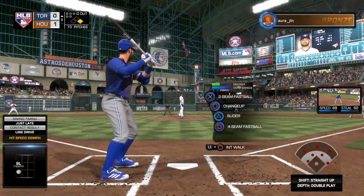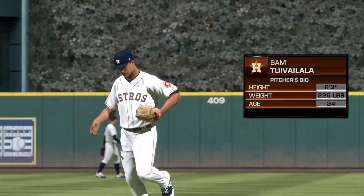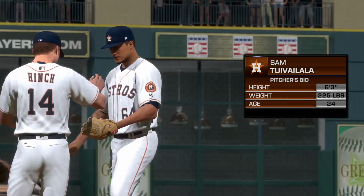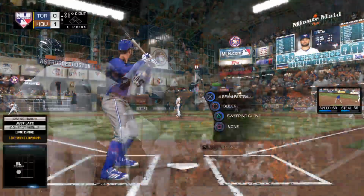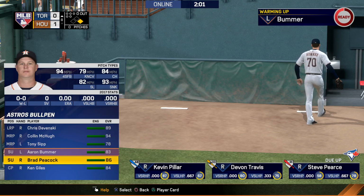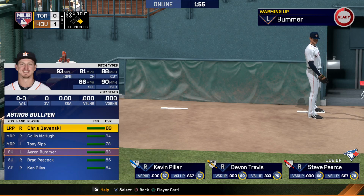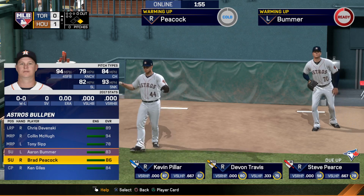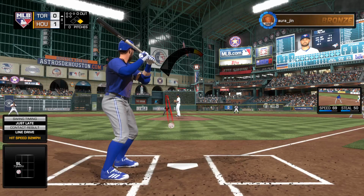Center fielder. Digging in now, Kevin Pillar. He's 2 for 3 thus far. Sam Tuivalala is on the pitch here in the 8th with nobody out. Number 64, Sam Tuivalala. This change for the Astros. Now catching, number 11, Evan Gattis. Now the Astros have somebody up in the bullpen as a right-hander has started to warm up out there.